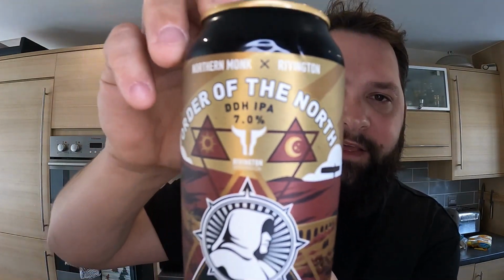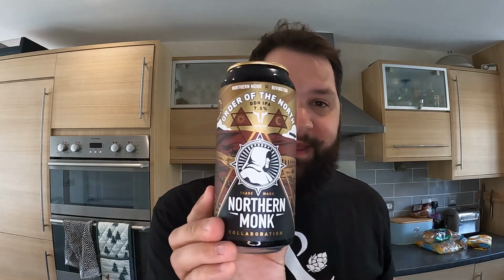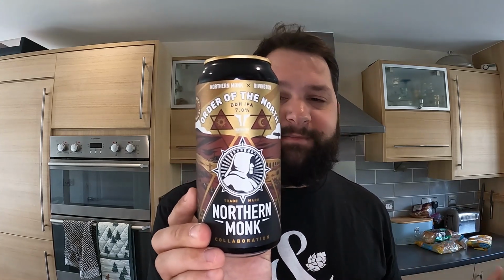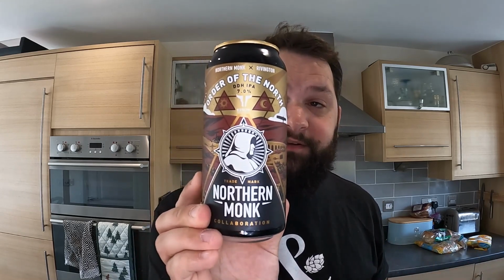There you go, the Rivington logo there. This will be, I'm absolutely certain, this will be banging. I'm absolutely certain of it. Northern Monk, for me, do some of the best supermarket beer. Teaming up with one of the brews that's probably going to have a huge year in 2022, Rivington.